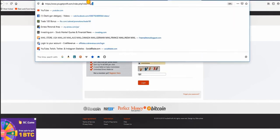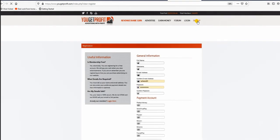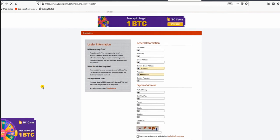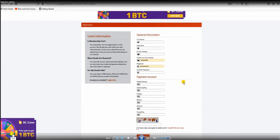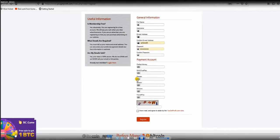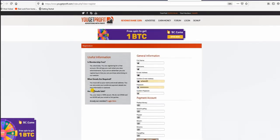First you should go to the sign up option. Here you can see the general information: full name, username, email address, confirm email address, password, payment processor, Perfect Money, Solid Trust Pay, PR, Bitcoin, Bitcoins, and Future Pay. I have an account, so I cannot sign up here.